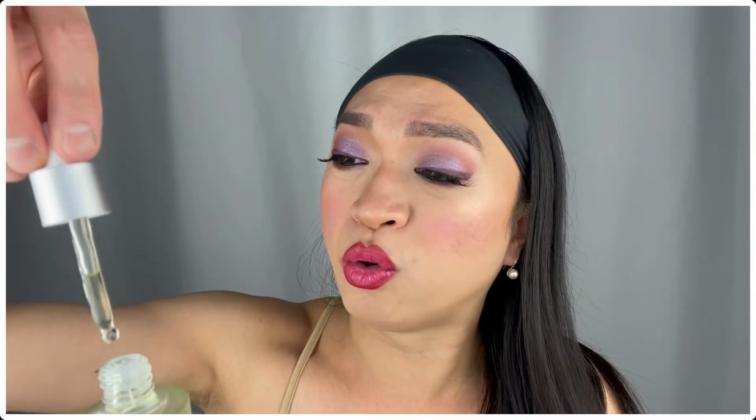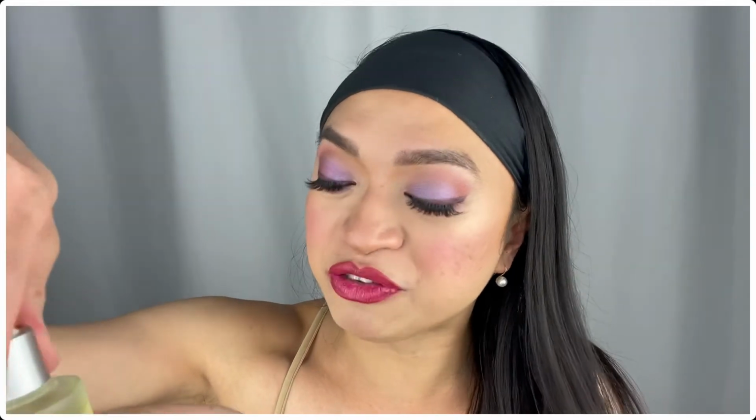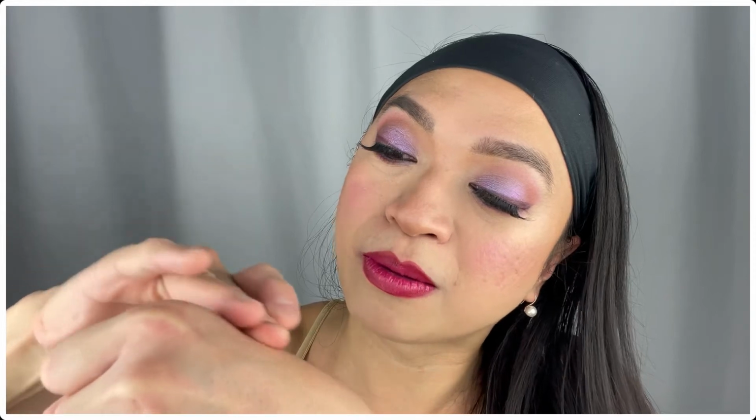Let's actually try a little bit of this as well. Oh my gosh. And then let's actually feel it. Let's see how it feels on the skin. It's actually a very lightweight oil. But you know what? The good thing is it's vitamin C. Vitamin C is good to brighten the skin. So for my age, and I'm 41 years old, I need everything to brighten my skin. So I'm looking forward to this.